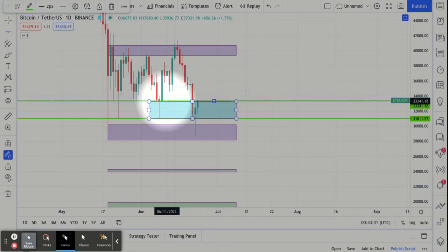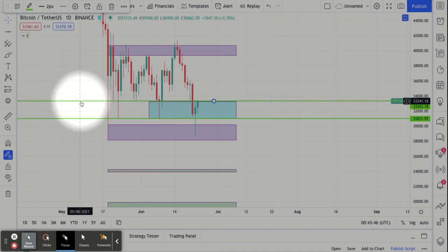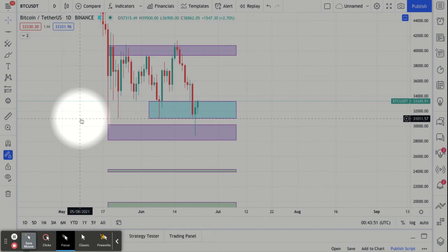So again, support and resistance are going to continuously change. So it's all about what people are thinking, what people are seeing on the charts. It's not about what you think. It's what other people are thinking. What are the masses, the mass amounts of people, what are they thinking? All right.